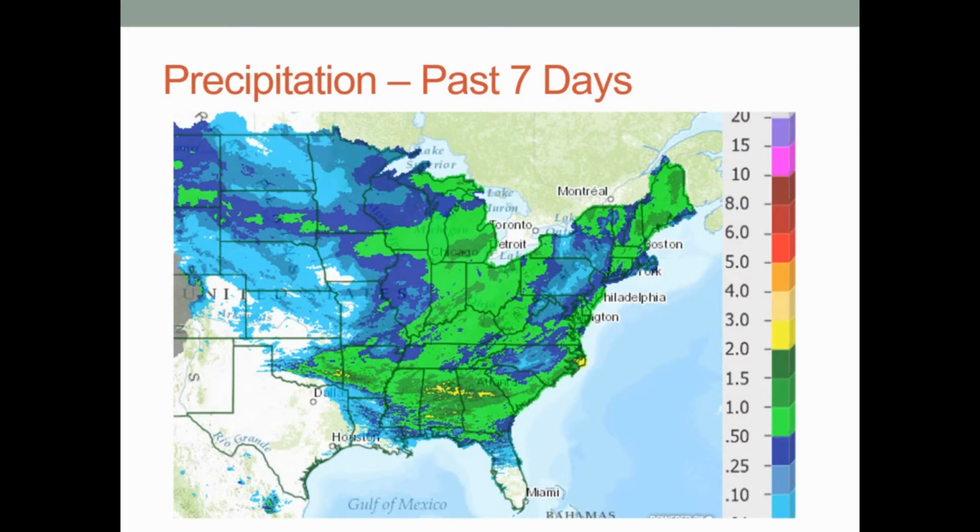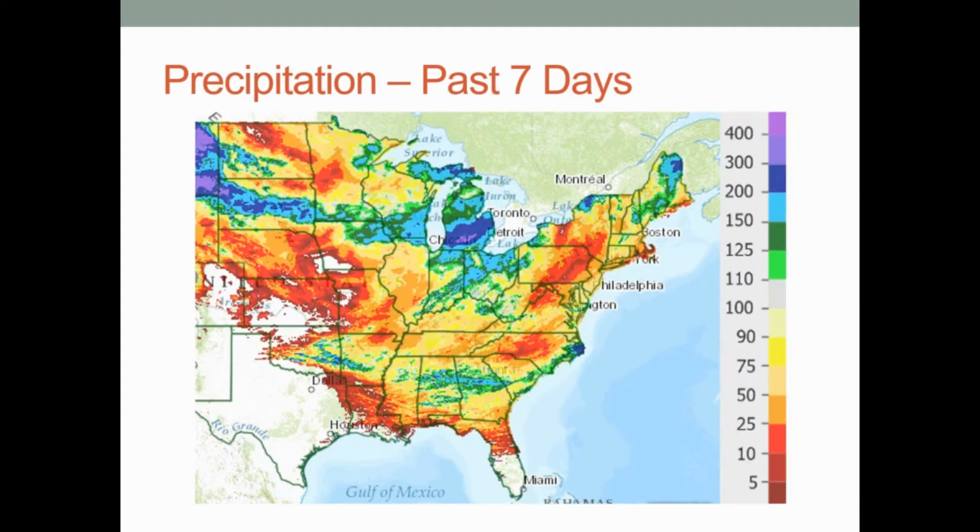First of all, over the last week, over many areas, it was quiet. But this can be deceiving. Some of these areas of green had quite a bit of snow in just some localized spots, but overall it was fairly quiet. If we look at percent of normal, we can see a lot of yellow and red, and those were areas where precipitation was less than normal.